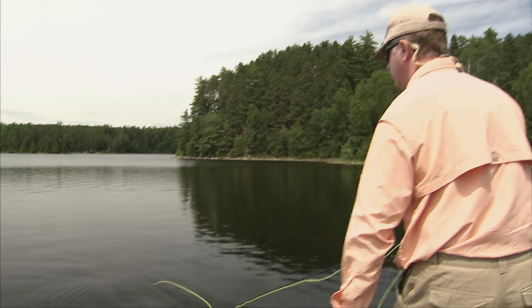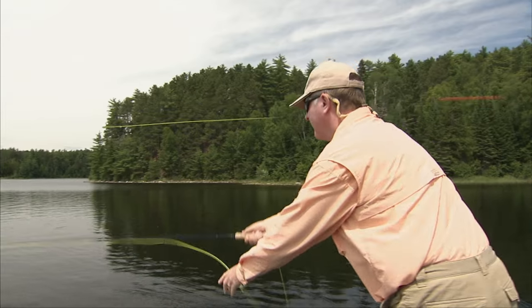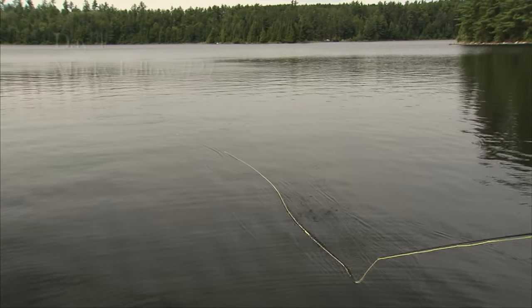Hurry, son. Big, big fish. He just turned, saw the boat. Where's she at? She's right there. Big, big fish.